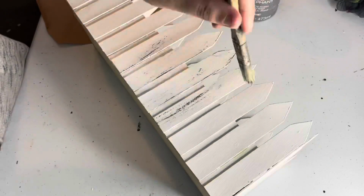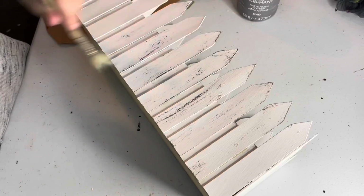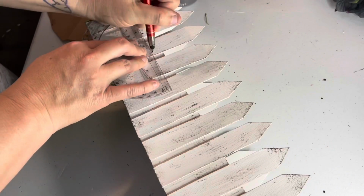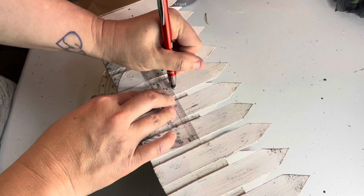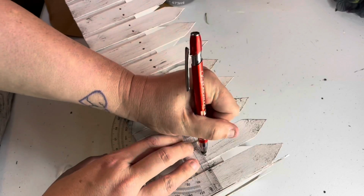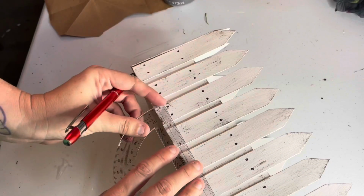I just used regular old white acrylic craft paint to paint the box, and then here I'm using a dry brush and the elephant color by Waverly to give my fence an aged look. Then I used a black ink pen to make it look like nail holes along the fence. I did 1 row at the top and 1 row at the bottom and used a ruler to make sure that they were all in line.